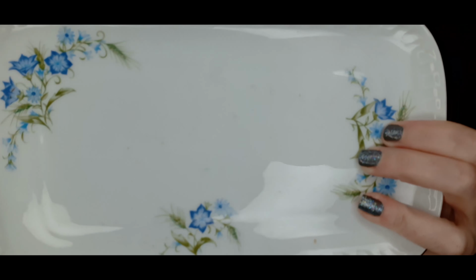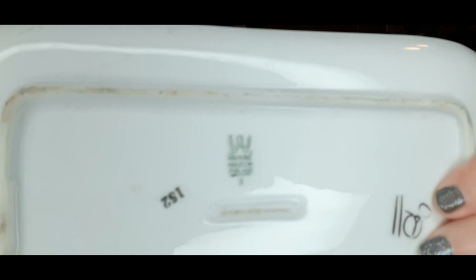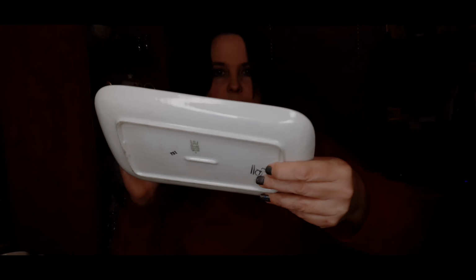So I've got this piece. And this is made in Poland. And I liked this, and the reason why I got this was the shape of it and the blue flowers on it. Blue and white does really well.